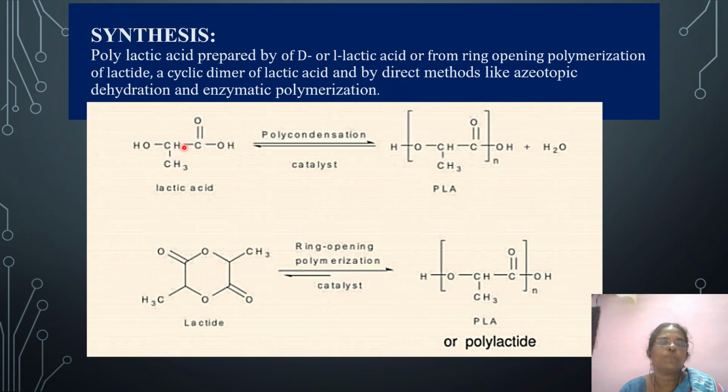How is the polymer prepared now? Lactic acid undergoes polycondensation in the presence of a catalyst to form PLA. It is a direct chain formation with the liberation of water, that is, the byproduct is H2O. There is another way of preparing it, where we have lactide, which is a ring. Ring opening polymerization with a catalyst: here the starting material is lactide and it gives you polylactide, that is PLA. So you can prepare it by either method.